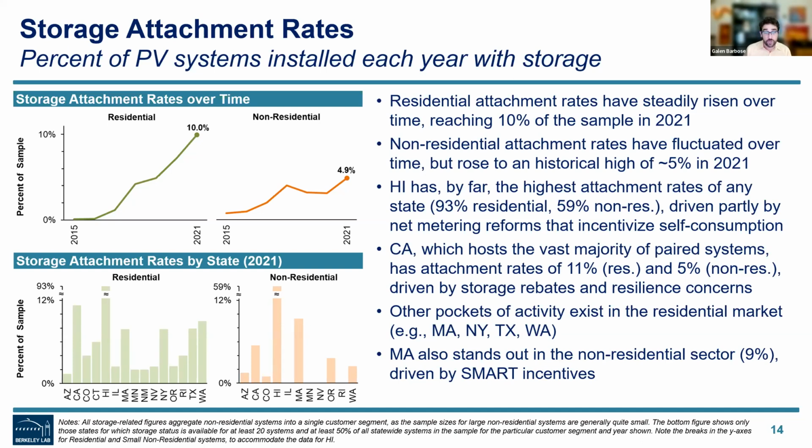For residential, the trend has really been increasing almost linearly since about 2016. And as of last year, roughly 10% of all residential systems included storage, new residential systems. On the non-residential side, the trends are a little bit less clear and are lower, with about 5% of systems installed last year including storage.